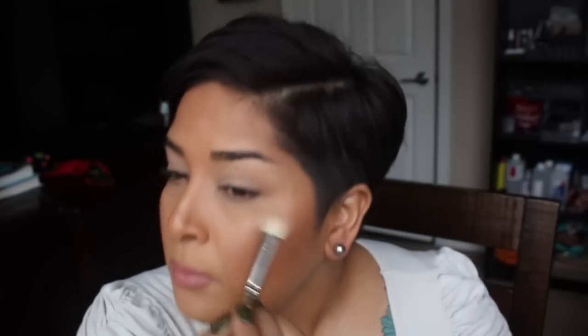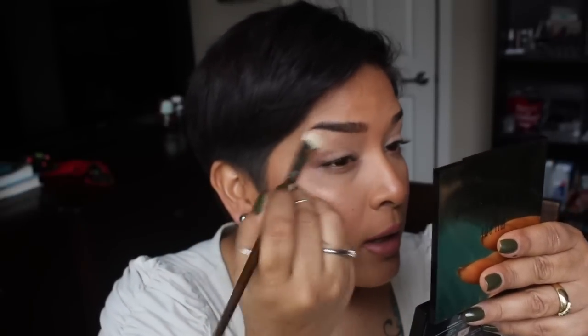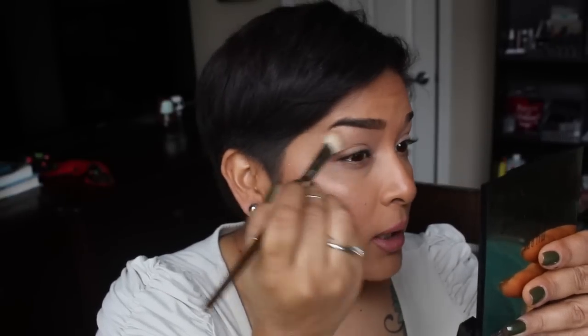All right, I'm gonna grab this guy here. This one is like a matte and a satin, because it's not fully satin, and this guy is pretty much the color of my skin, just a little bit lighter, but it serves really well as a base or to set my eyeshadow primer, which is really nice because not often when I get a palette is there a shadow that is dark enough for me. Usually they're all pretty light, so it's really nice that this one's in here.